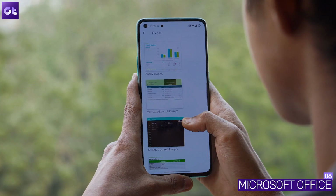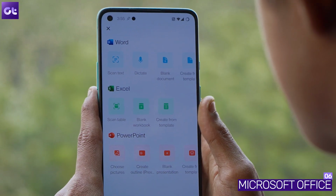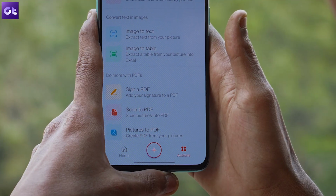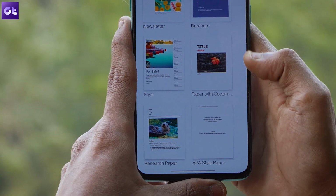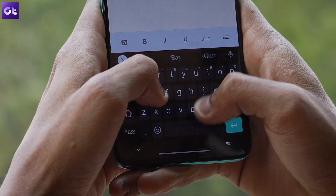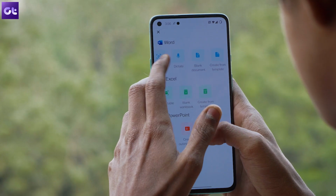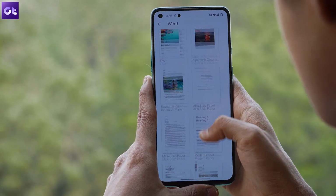After being in beta for quite a while, the company launched the full-fledged single version combining all of its Office apps. You get Word, PowerPoint, Excel, along with the ability to open PDF files as well. Heck, even Office Lens is included as a part of the overall Office app. The app even allows you to save them easily to your cloud storage or share them with other users. It's easily one of the best, it is the best free Office app out there, and you should definitely check it out.